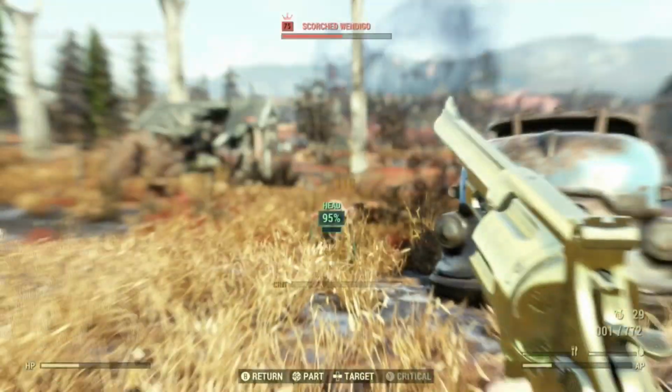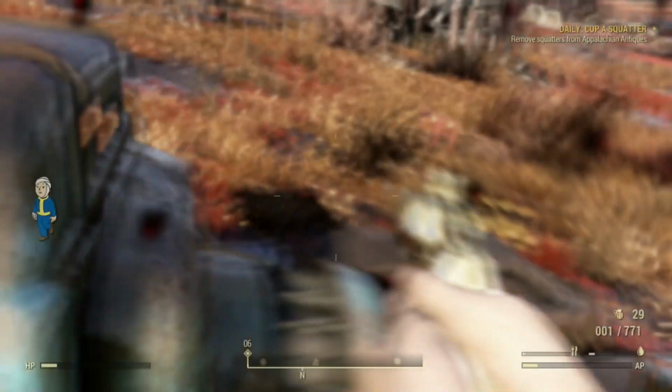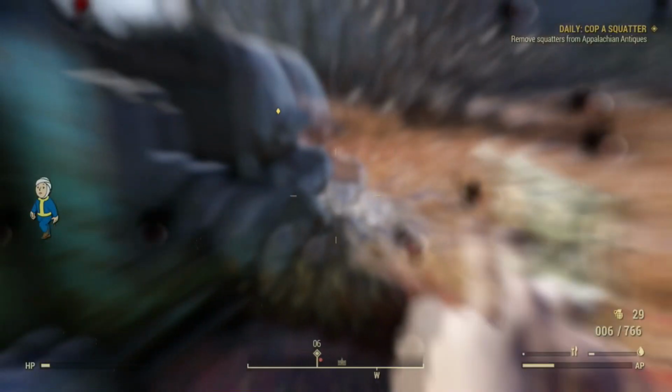The only thing that's rather strange about the Somerset Special is, for some reason, it features a sniper scope, like Fallout 3, but a short barrel. It's a very confusing unique.